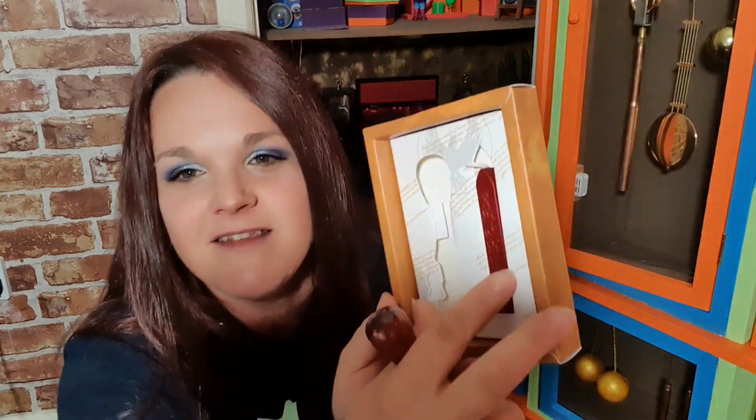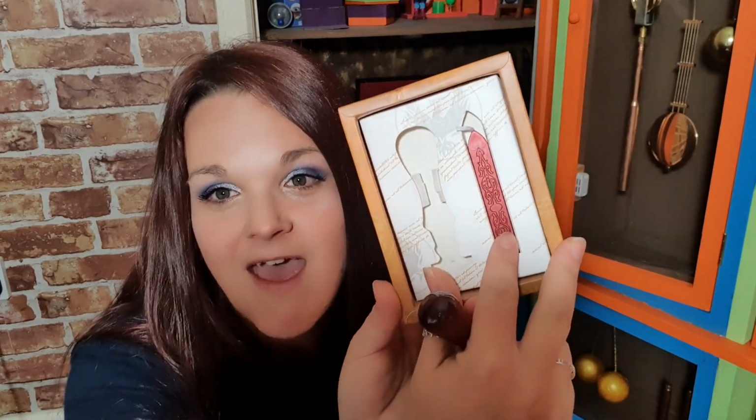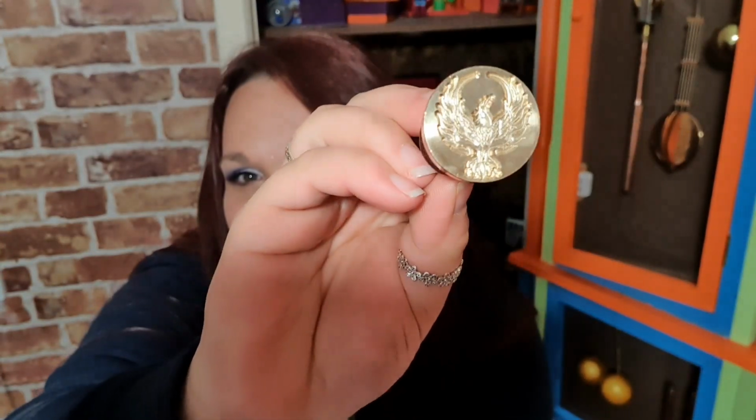Let me show you how it came before I wrecked it. So obviously it came like this. Oh my gosh. And then obviously we get a red wax there. That is so nice. And at the bottom, it's a little phoenix. I have always wanted one of these. This is really cool. Oh, I can send magical letters.